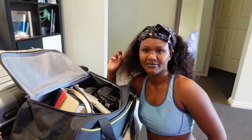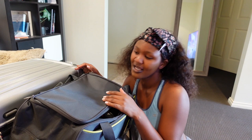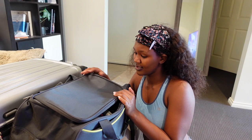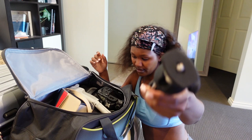Now, these are the two bags that I'm going to carry with me. And I know it looks ridiculous that I'm carrying two bags and I'm only going there for a week. But if I show you the contents of these two bags, you might understand why I am carrying two bags. Now, this bag has my camera equipment and there's a lot of stuff in here. For example, I have this, which is for my vlogging camera, the camera that I'm using to film right now. Yeah, this camera, and it has to go in there.